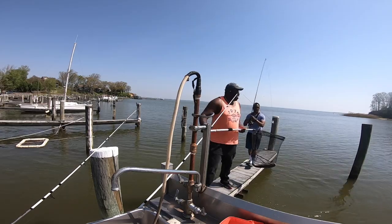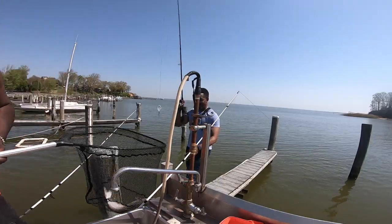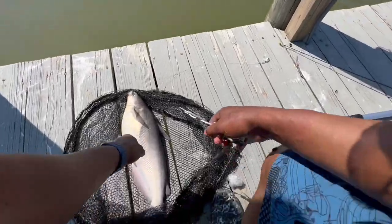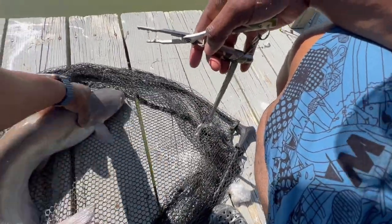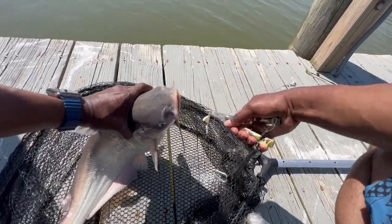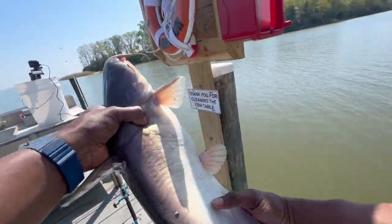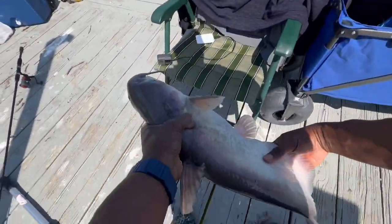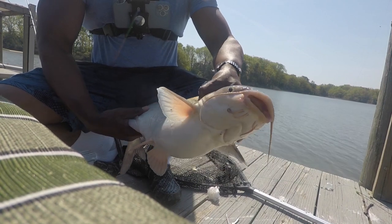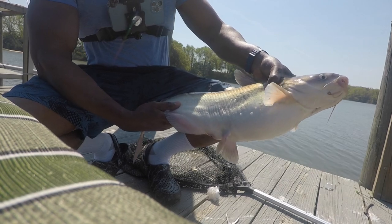I had to help him as well. It's your own fish. Yeah, that's a big man. Beautiful colors.